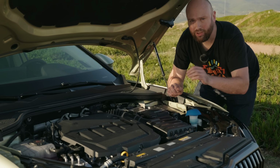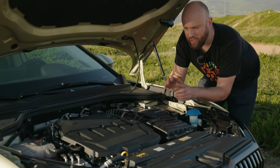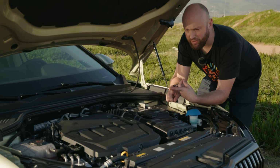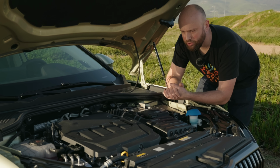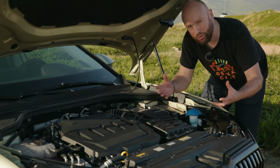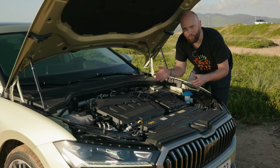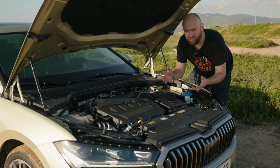This is the 193 horsepower diesel, which is 4-wheel drive. The 150 is only front-wheel drive. You've also got a 1.5 petrol of 150 horsepower, a couple of 2-litre petrols with more power, close to 200 horsepower, and you've got a plug-in hybrid, which has 203 horsepower total, using that 150 horsepower 1.5 petrol engine with an electric motor, but it can do about 60 miles on a charge.